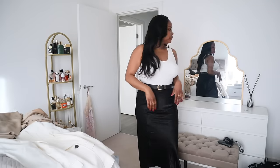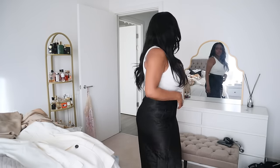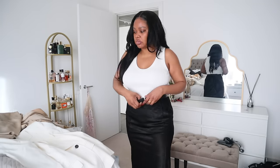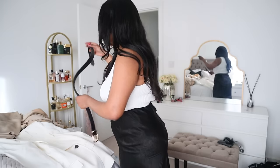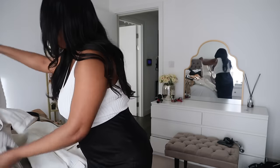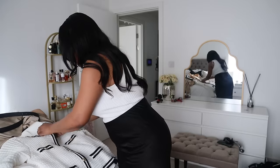No, I don't like it. I don't like this look on me. I think the satin skirt will have to be worn with something completely different. This is giving very school. Yeah, it's very school girl. Let me try. Oh yeah, let me put the cardigan on top just so that we can get the vibe.